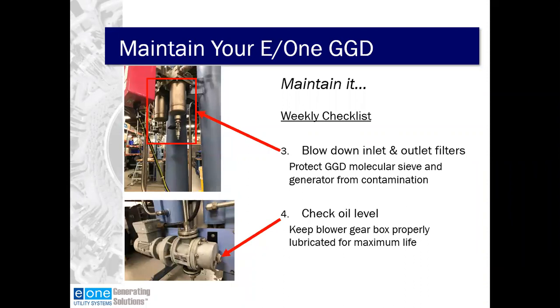Now we switch to the rear of the gas dryer. On the back side of the gas dryer, on the upper portion is a manifold assembly with an actuator. On the underside of the manifold assembly, we have an inlet filter and an outlet filter.